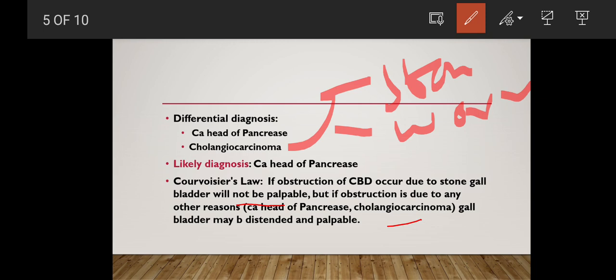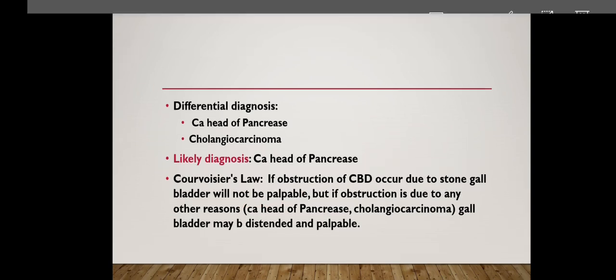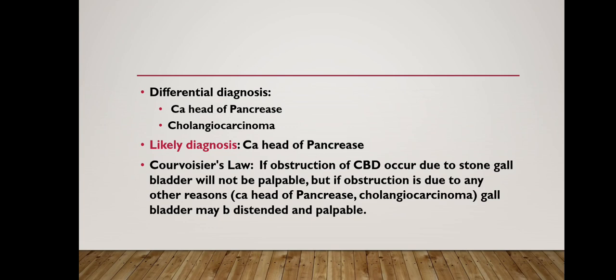Because in the gallstone there is history of recurrent and chronic cholecystitis. The patient suffers from recurrent and chronic cholecystitis, due to which fibrosis and stricture occur, and the gallbladder shrinks in size, due to which it is not palpable. While in the carcinoma head of pancreas and the cholangiocarcinoma, gallbladder will be palpable. So our two differential diagnoses according to Courvoisier law are carcinoma head of pancreas and cholangiocarcinoma.